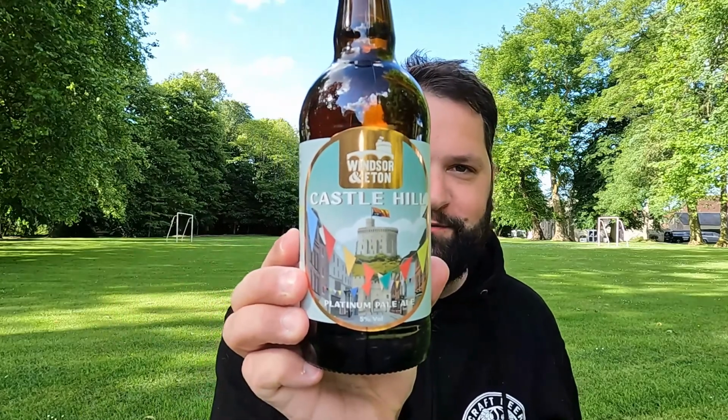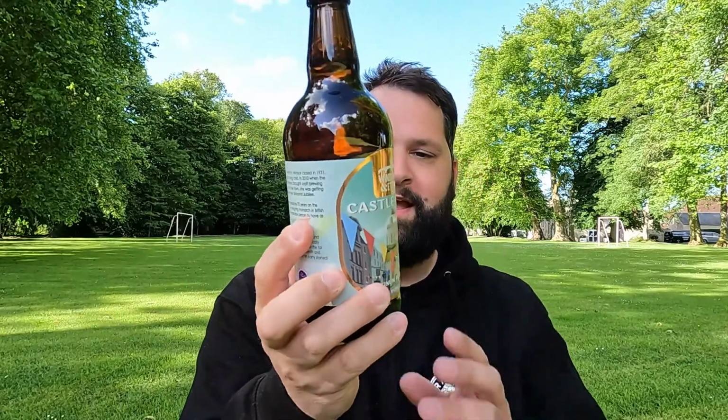I have got the most royal of beers for your Jubilee weekend. It is Windsor and Eton Castle Hill Platinum Pale Ale. It's 5% ABV and this was about £3. I had to buy it as a multi-pack, but yeah, it was about £3.